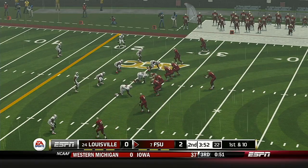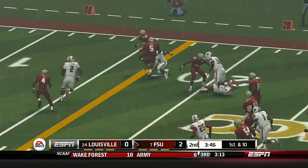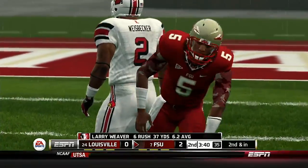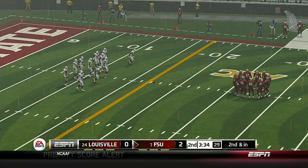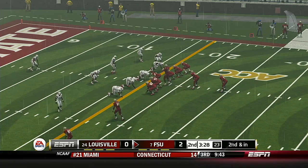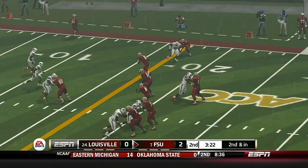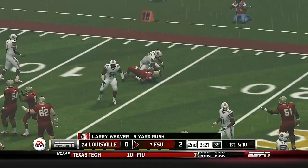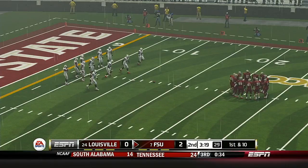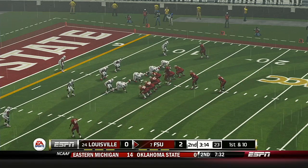They come out in an empty backfield. He scrambled, and he has it on the corner. Diving for extra yardage. Weaver with a nice play fake. Tackle made around the 12-yard line. We've got a first and 10. Ball on the 12-yard line. Florida State is up two.